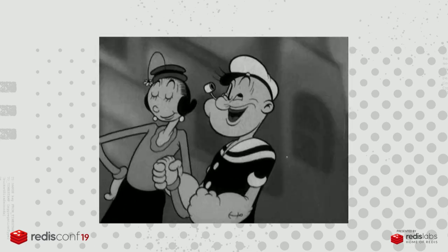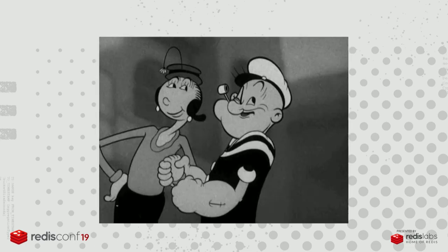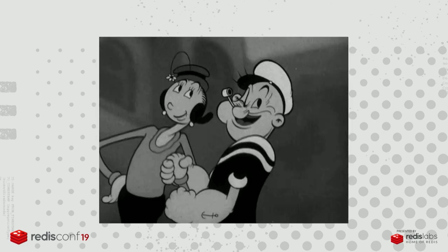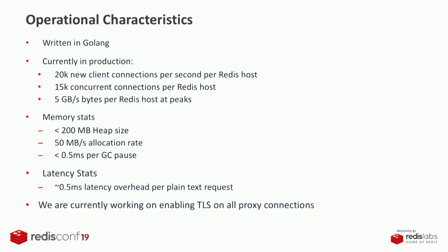We have the proxy sitting on the Redis instance, guarding our Redis instance properly, and it is working. Let's see how's the performance. The proxy is currently written in Golang. We have chosen this language because it's a pretty simple language, with automatic memory management and a famously short garbage collection pause. We have it written and running in production right now.